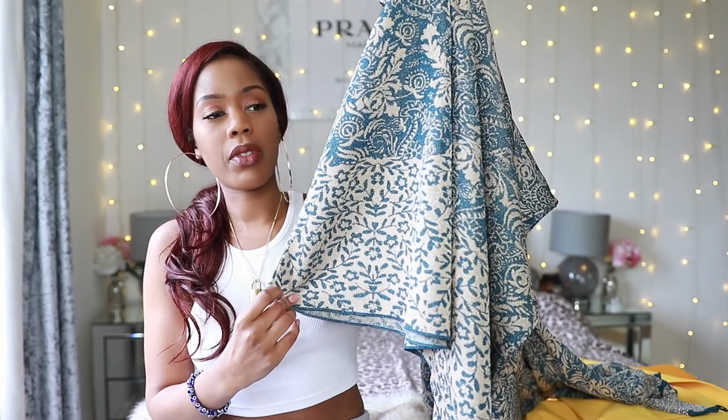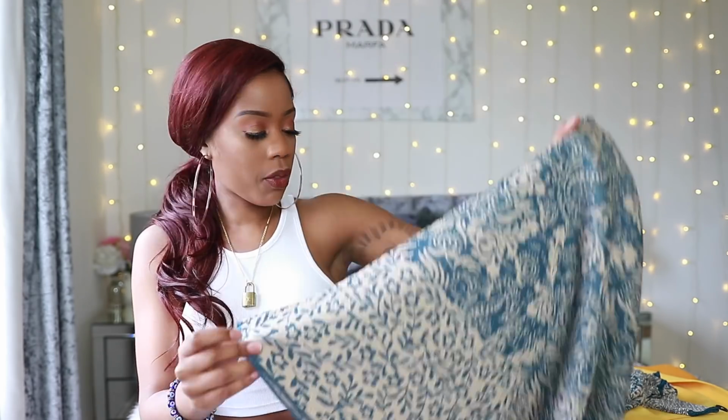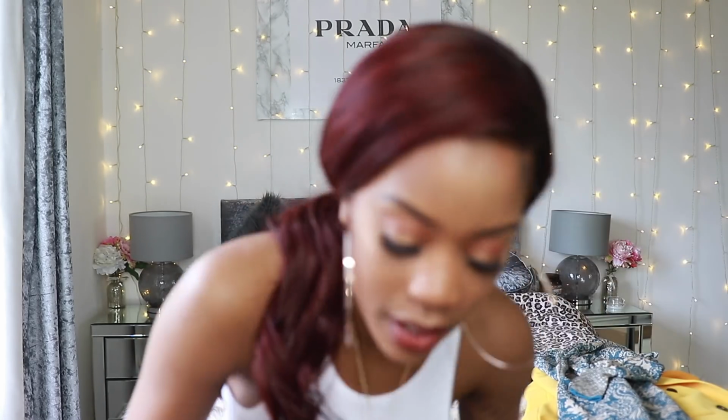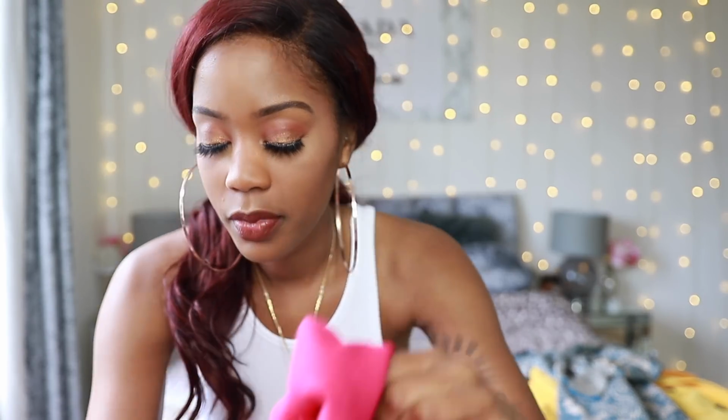I do like the difference of the material at the bottom though. I think that's really lovely. But yeah, just wasn't feeling it when I put it on, to be honest. So I know that I won't wear it if that's how I feel now. So yeah. Okay, so next up, I have this really cute pink, it's a really lovely ribbed material.